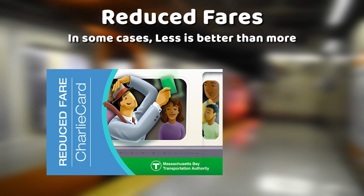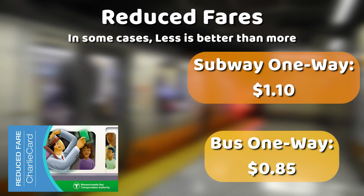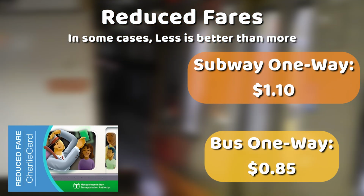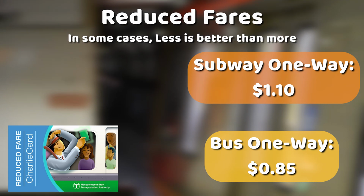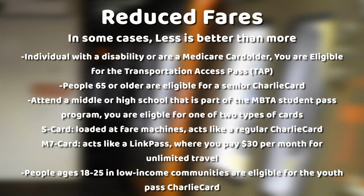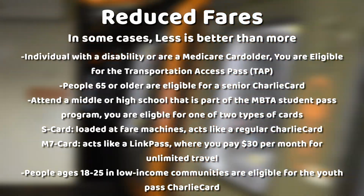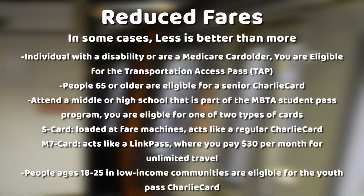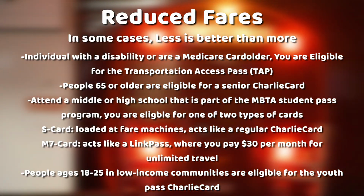Our reduced fare prices for all of these passes are $1.10 one way for subway and 85 cents one way for bus. Reduced fares are only available with these select reduced fare cards. Here are some of the requirements you may meet. If you have a disability or you are a Medicare cardholder, you may be eligible for a Transportation Access Pass or TAP card. Individuals 65 and over are eligible for a Senior Charlie card.